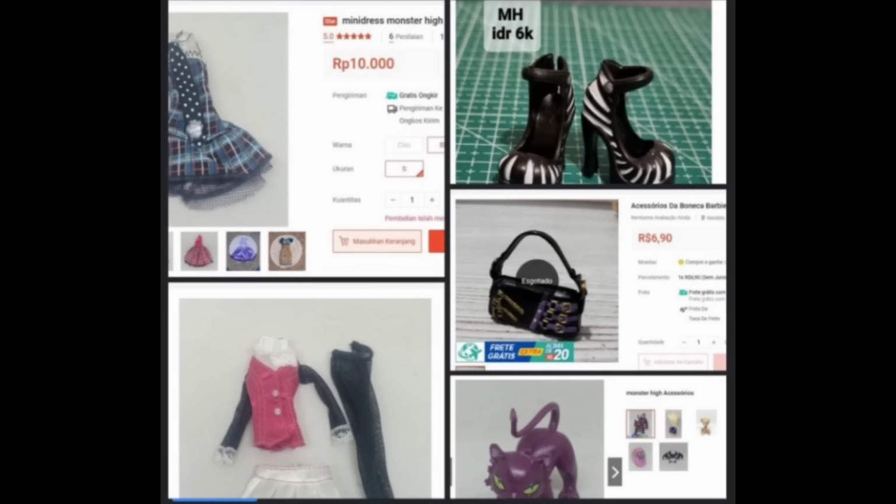We don't know if the reproductions are going to be in stores, or only on the Mattel shop, or only on Amazon, or only on Mattel Creations. We don't know. But it's still something for newer fans to look forward to, because let's face it, y'all are overpaying for the original dolls.